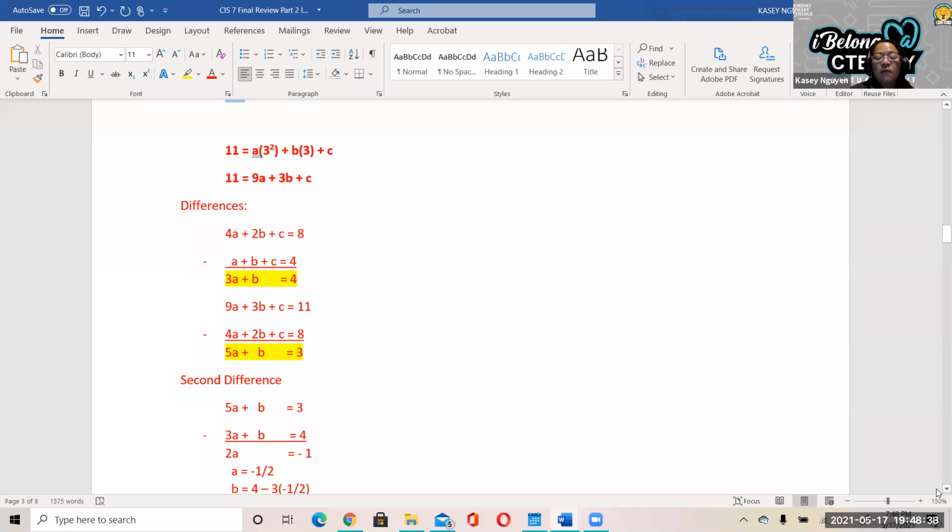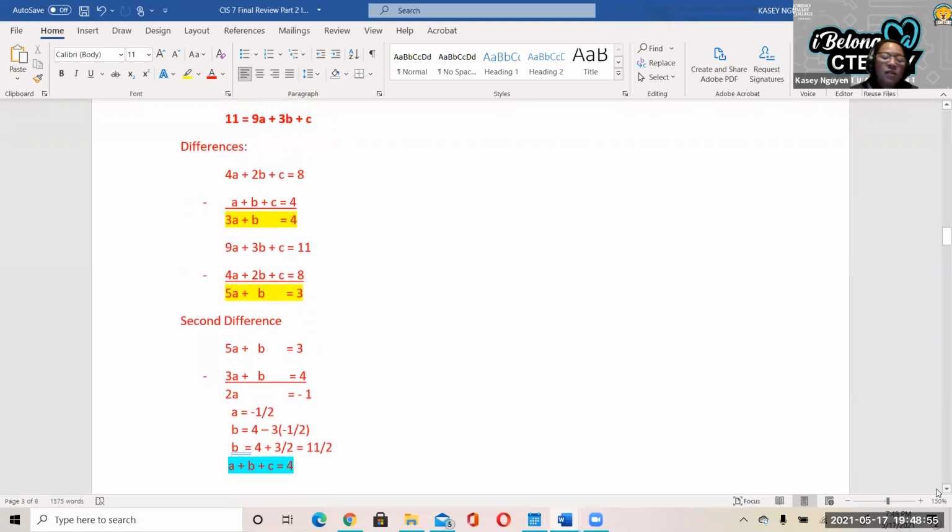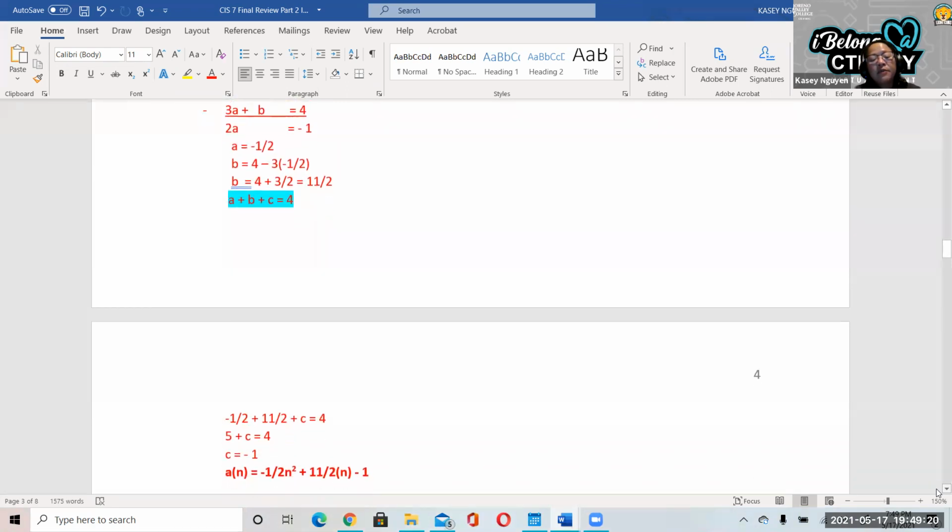Then we're going to plug in a to solve for b into the equation that we previously have a and b in, the second difference. So I would solve for b, and then our b is going to be equal to 11/2. Once we have a and b, we would then plug that into the first level difference equation, a plus b plus c is equal to 4. So after we plug that in, we would have c is going to be equal to negative 1.